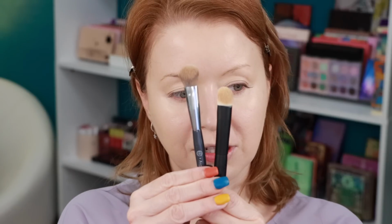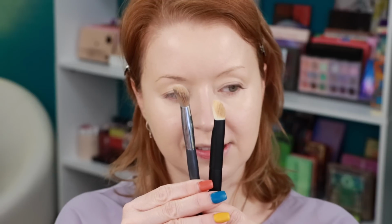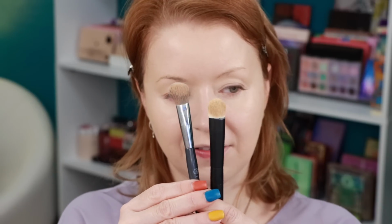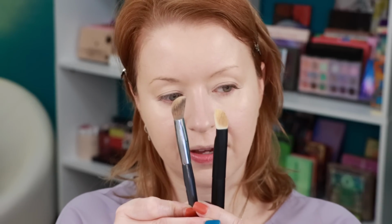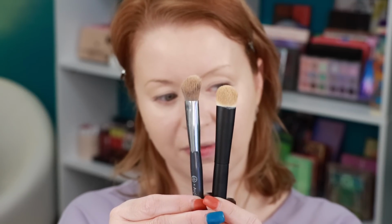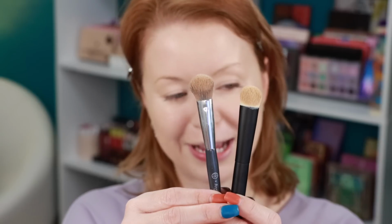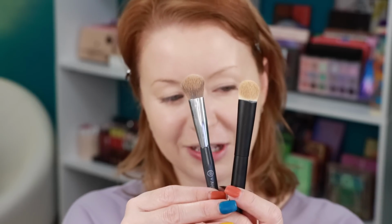So here are the two brushes. BK over here, Refer over here, and when I turn them to the side, you can definitely see that they have the little angle on them, but I'm pretty sure you can see their differences. First impression, I'm still in love with that BK A506, but I'll definitely be using the Refer one as well.